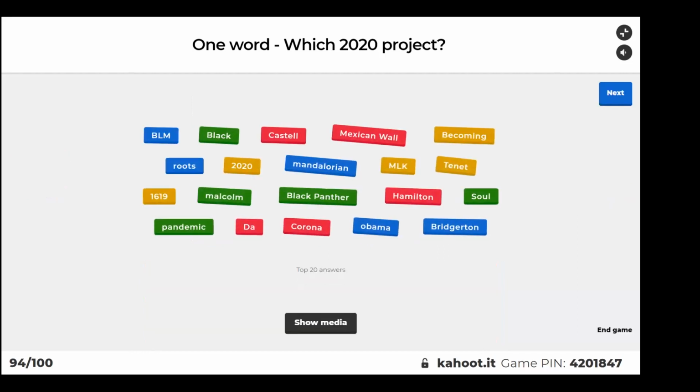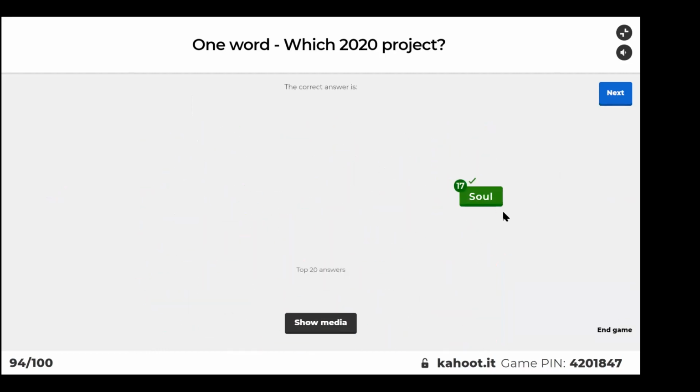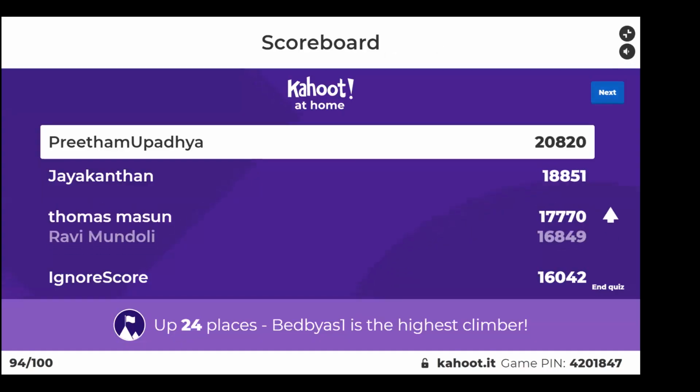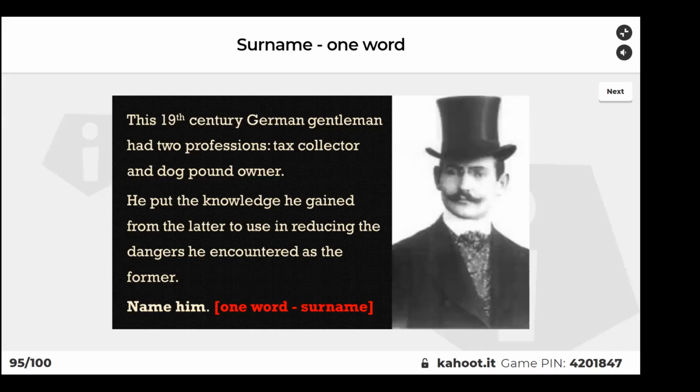So a whole bunch of musicians helped on this movie, Pixar movie Soul. Good answering, 17 right answers. You just need the surname of this guy pictured here. It's a German gentleman.